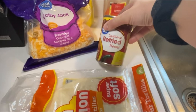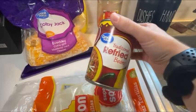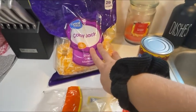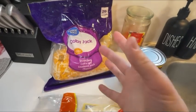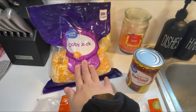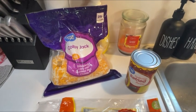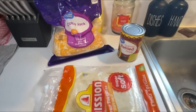A can of refried beans, which is $1, crazy. And I feel like these go a long way too because they pack so much in here, which is awesome. And this is also Great Value brand. And then cheese of your choice. So this big bag, if you were to do like the $5 dinner, you would use a smaller bag. They have smaller bags of cheese for like $2.24. They're Great Value brand. I really like Colby Jack. You can use whatever cheddar, whatever you want. So these are the only ingredients you need.